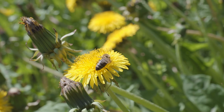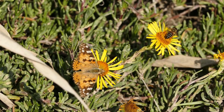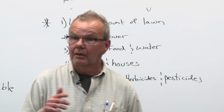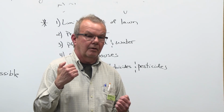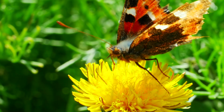Dandelions. Bees love dandelions. And butterflies love dandelions. Dandelions are not native to our country. They were brought over by the Europeans in their little boats. But, one, they're edible. Two, they are also a detoxifier. When you eat them, it detoxifies your bloodstream and stuff.